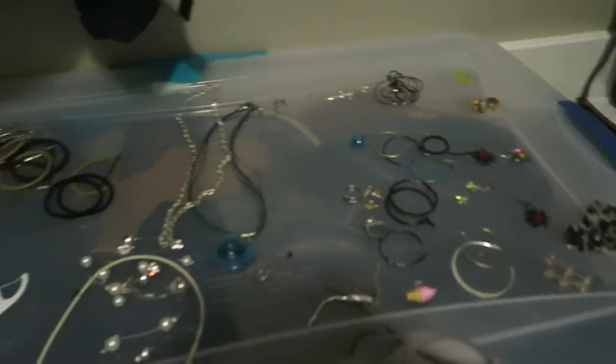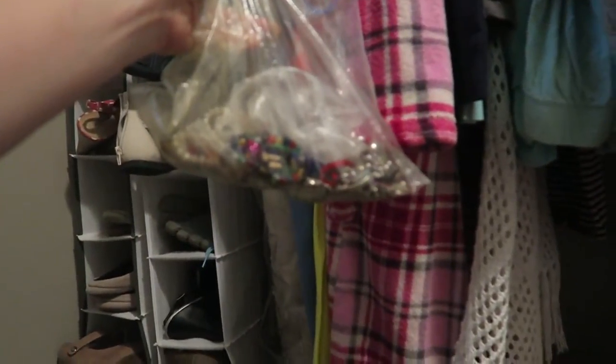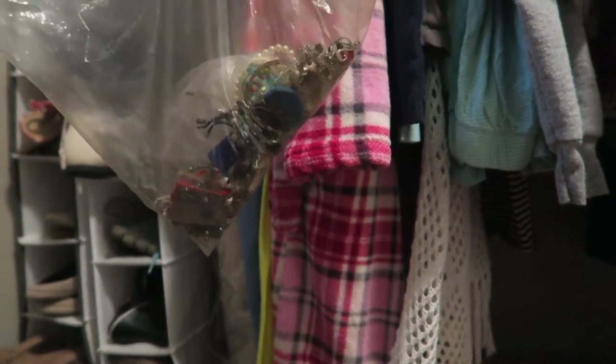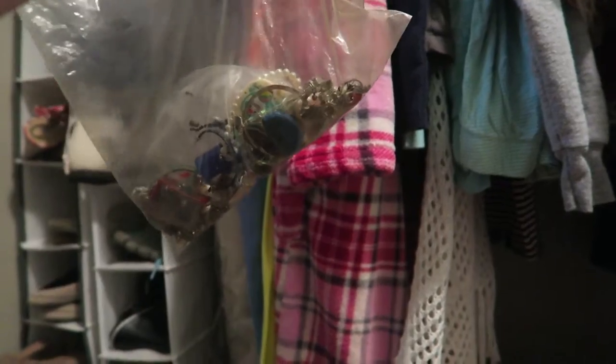Anyways, I'm organizing all my jewelry here, and I have this bag of stuff. I think it's 15 years old, from when I was 10 that I started getting my first jewelry. Throughout the years, it's broken and fallen apart, and I've added to this little stash of broken jewelry that I figured one day I'll probably need, because I won't have any money to buy new stuff.